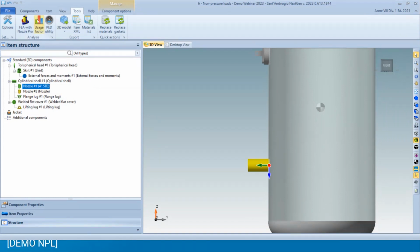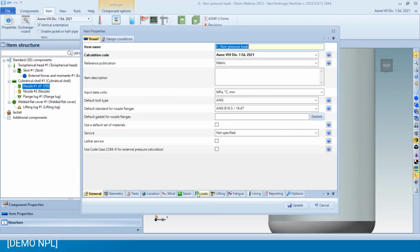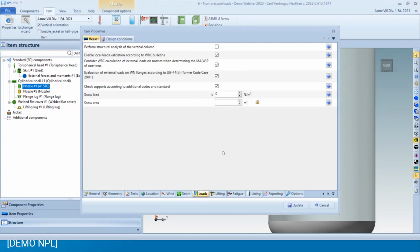As for the snow, under the item properties and under loads, you now have the ability to specify both the snow load and the snow area. If not specified, it's just the visible surface from the top of the vessel.